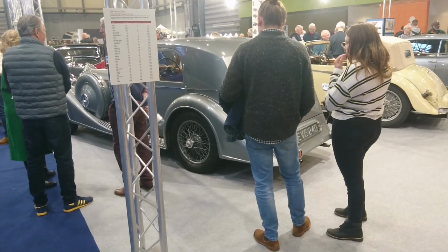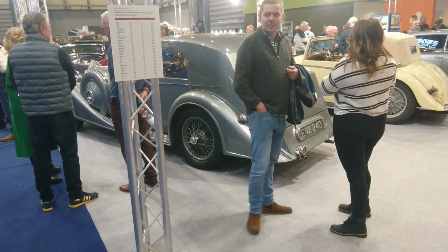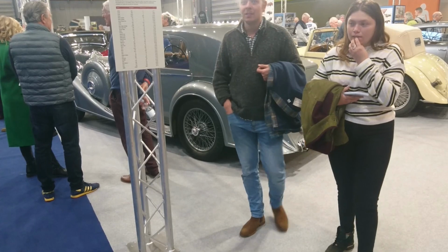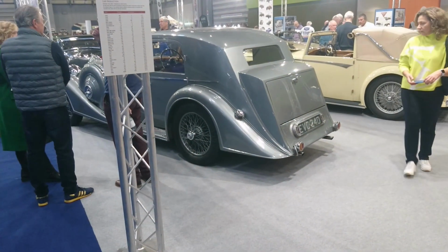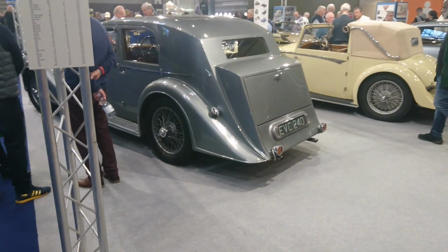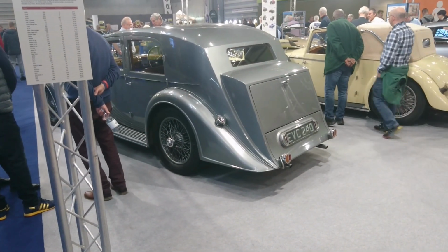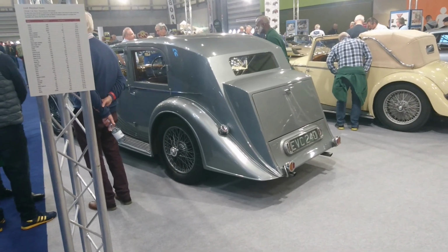Today is the 11th of November, and this is the NEC Classic Motor Show for 2023. This is Hall 1 and Part 11 of a slightly shambolic shuffle. I do apologise in advance for any incorrect information, if I fall over, if I get interrupted by announcements. If it's generally terrible, I'm afraid it's just the way that it goes on this channel.